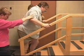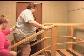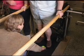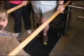Once we've determined that, we'll set you up with a very individualized program specifically for you to help you achieve your goals, which may include things like walking better or doing stairs or being able to go home. We'll use some of the equipment in this room, like the parallel bars. We might use balls, we'll use staircases, weights, and other types of therapy equipment.